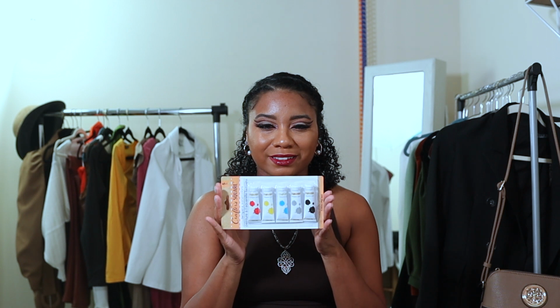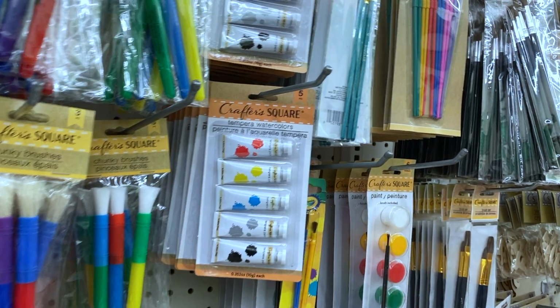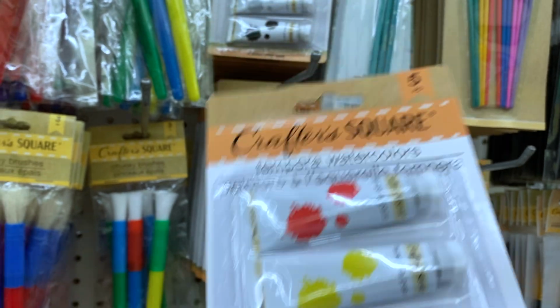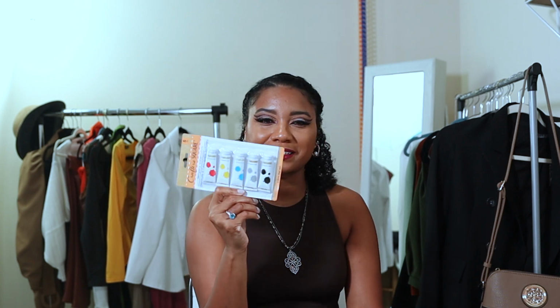Now, what I was mentioning earlier, this is the paint that I found. This is tempera watercolors. To be honest with you, I'm not sure what that means. I think it means it's condensed watercolor into this, and maybe it's water activated. But I actually don't know. So I'm excited to use this with a graphic liner, with like cake liners. It's the same concept. So maybe I will do good. I don't know, but I'm excited to use this.